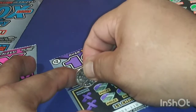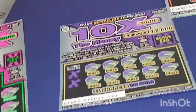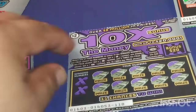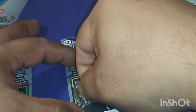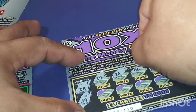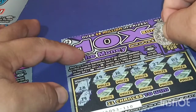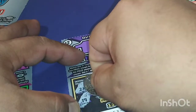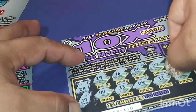And this time we're looking for numbers 28 and 19. I got 29, one off, 16, 6, 27. Wait, I got one match, 29. Number 3, yeah, I got one match, 29. 4, 23, 9, 13, and 21.